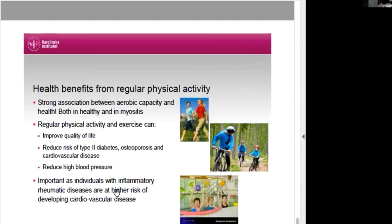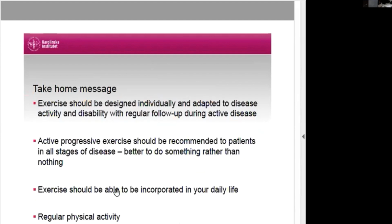So there's a strong association between aerobic capacity and health, both in healthy people and myositis patients. Regular physical activity and exercise can improve quality of life, reduce risk of type 2 diabetes, osteoporosis, and cardiovascular disease, and reduce high blood pressure. And individuals with inflammatory rheumatic diseases are at higher risk of developing cardiovascular disease. So that's an extra reason why we should exercise.